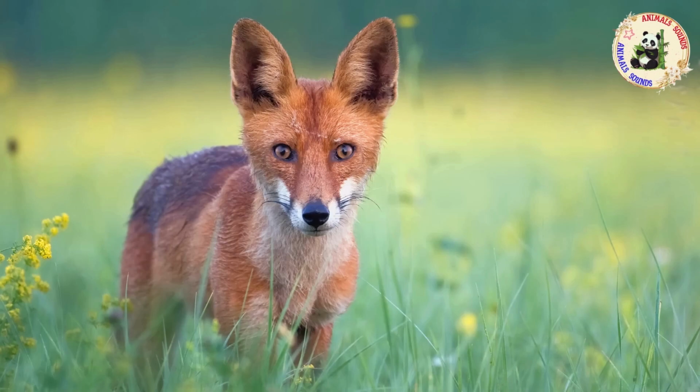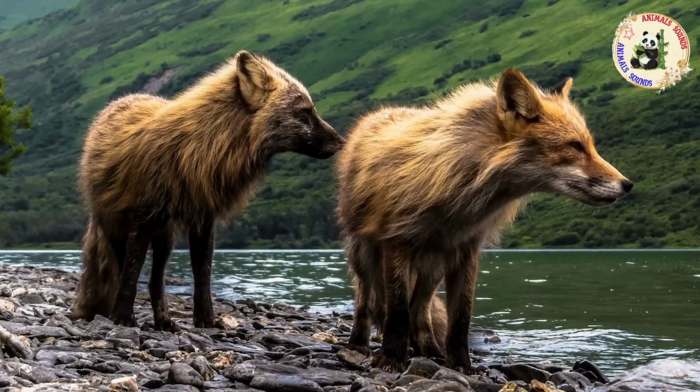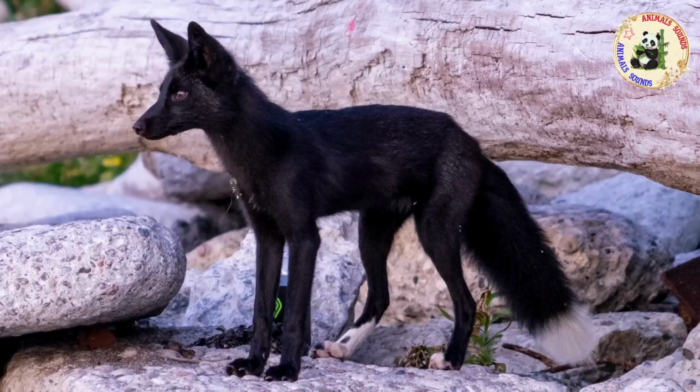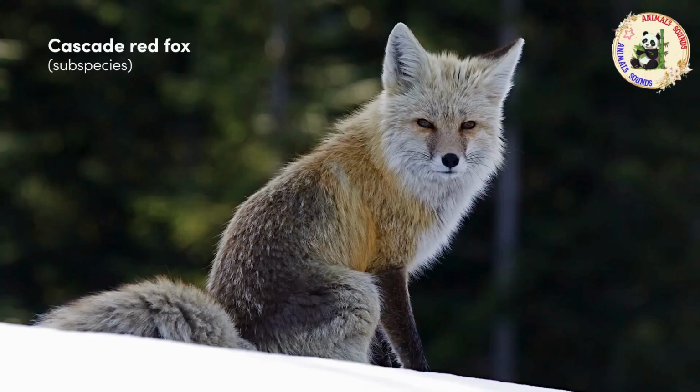As iconic as this coloration is, it is the variations in pelage that make the red fox one of the most impressive species, with several spectacular colour morphs, including the melanistic silver fox and the partially melanistic cross fox, which features a mixture of orange and black hair.